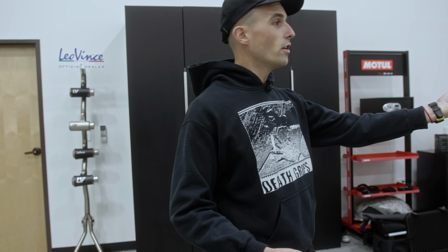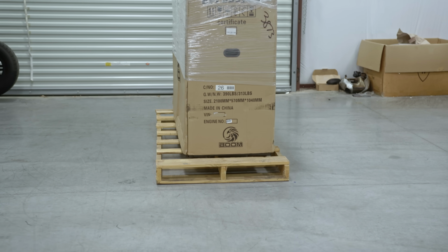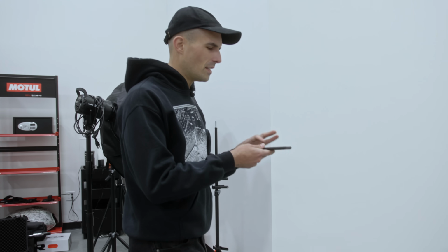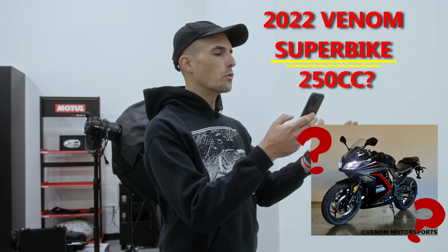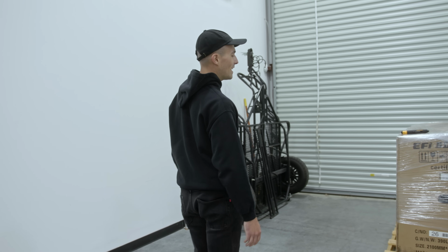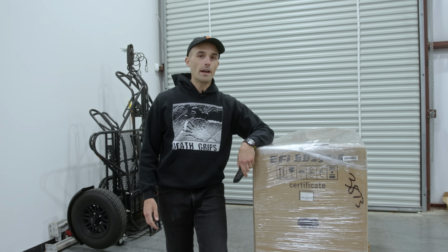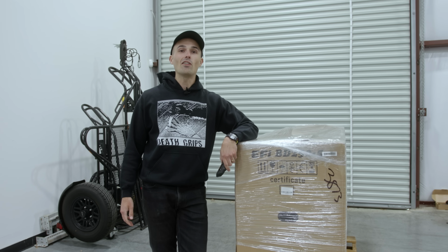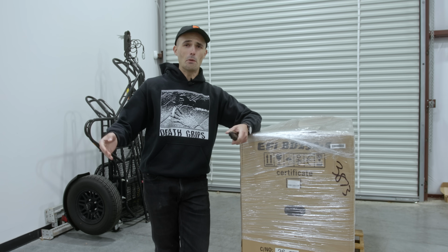So here it is in a giant box over here that says boom on the side of it, but I'm pretty sure with the email that I got, I ordered a 2022 Venom Superbike 250cc motorcycle. So, Superbike, huh? We are interested to see if that is the case, because Venom Motorsports wanted to make sure I didn't say anything negative about this bike, but I'm gonna say exactly whatever the hell I want. Let's unbox this thing and let's check out the Venom Superbike.